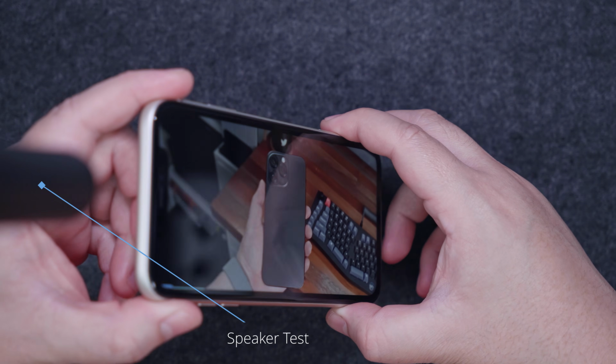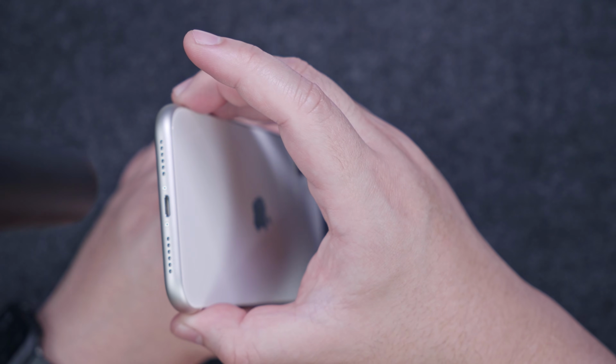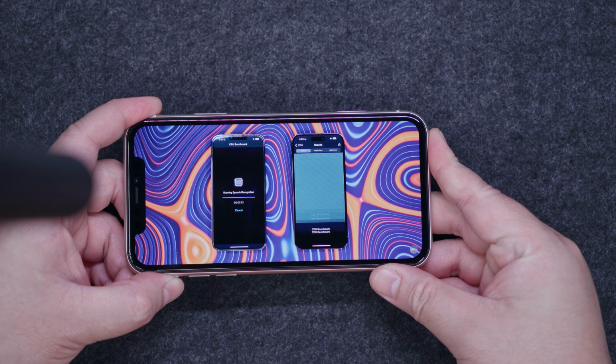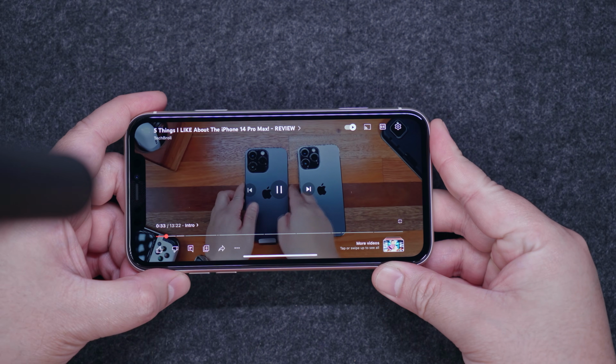Alright, so do you think it is worth it to upgrade to the new iPhone 14 Pro Max? Well, it depends. Honestly, most of the upgrades on this new phone are more about quality of life improvements rather than an astronomical jump, especially if you compare it to last year's iPhone 13 Pro Max.